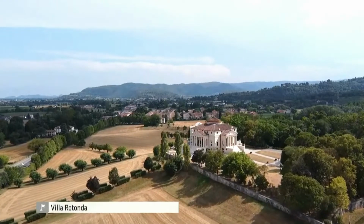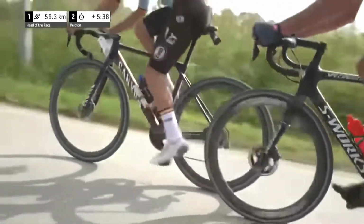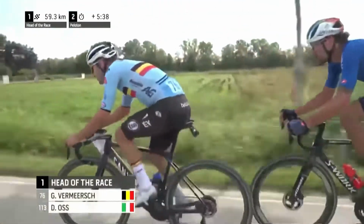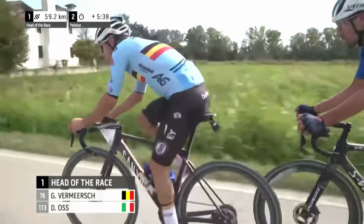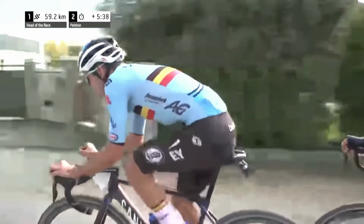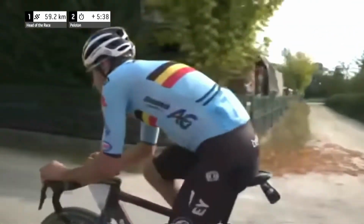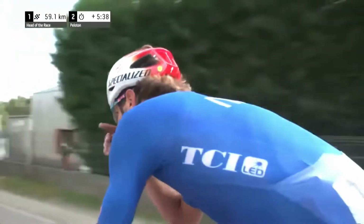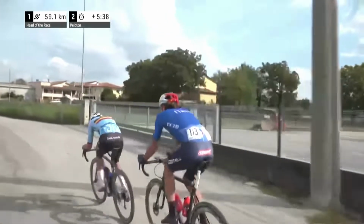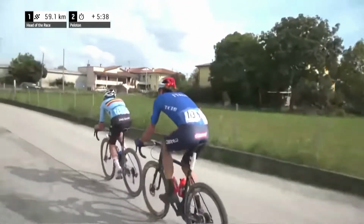So as the riders start to make their way out of the Citadella itself, rather than heading out into the surrounding countryside, these two leaders still looking good, 5 minutes 38. Now, tactics between these two, well, they're going to have to keep riding at the moment. They know the power and the pace of the group are behind. Gianni Vermeersch's got a good sprint on him. I've seen Gianni sprint before. He's a rider who we know has got some serious kick. He's a rider who can lead out for others.